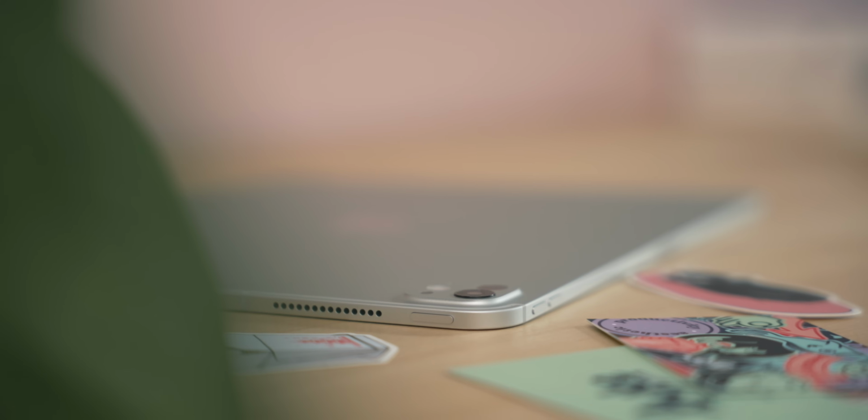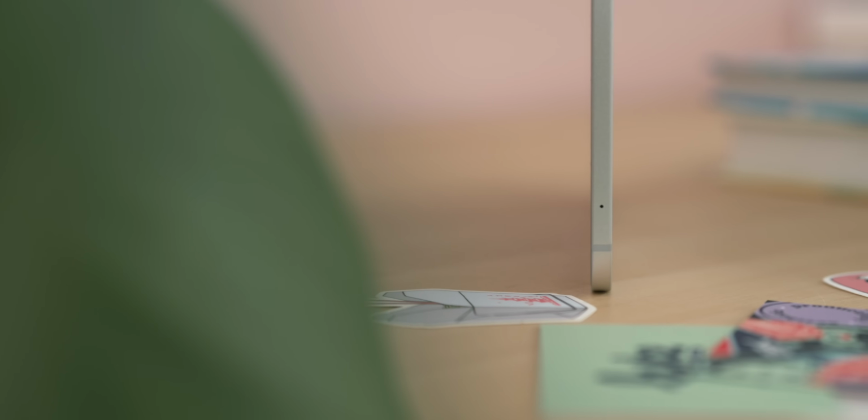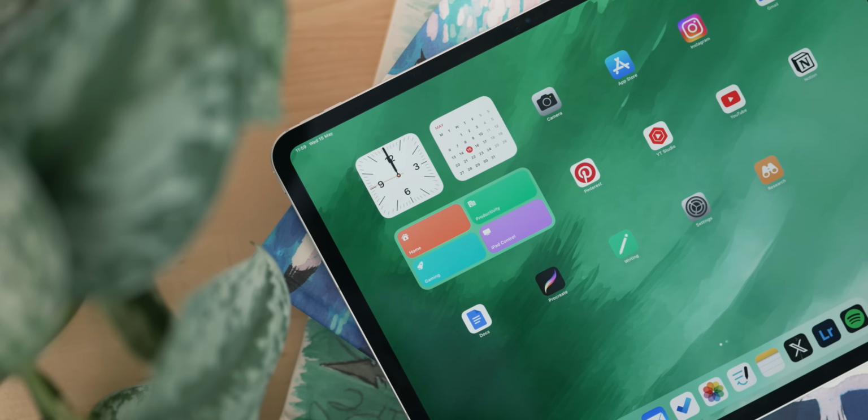So look, this is an incredible piece of hardware. I actually think it's the best piece of hardware that Apple make at the moment. There's no doubt about it. But I think it caters to a really small section of people that are using iPads. This is absolutely for people with very specific uses.